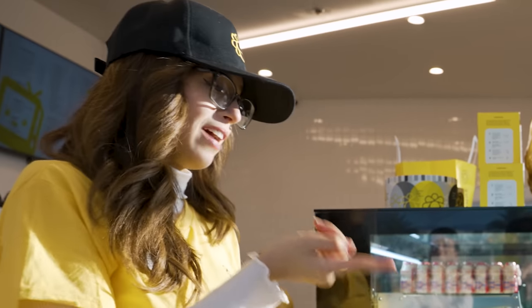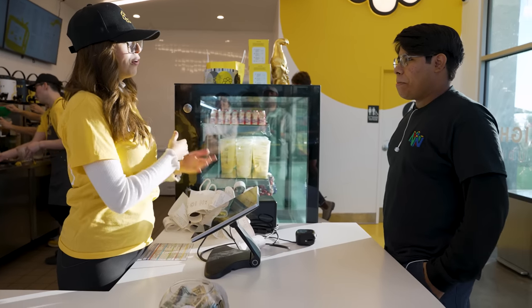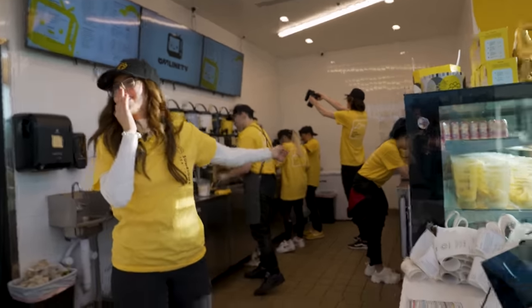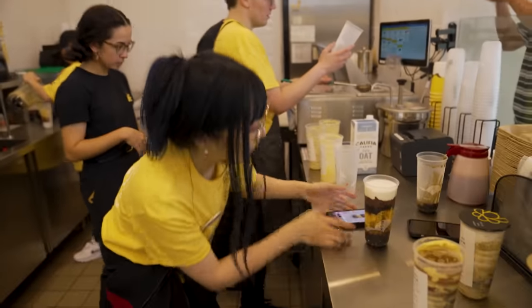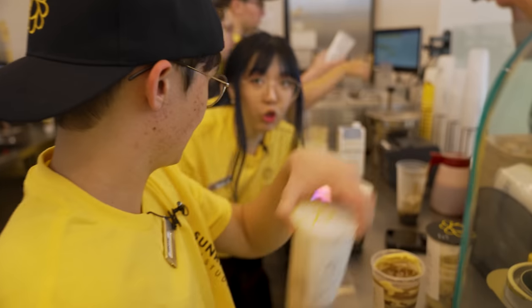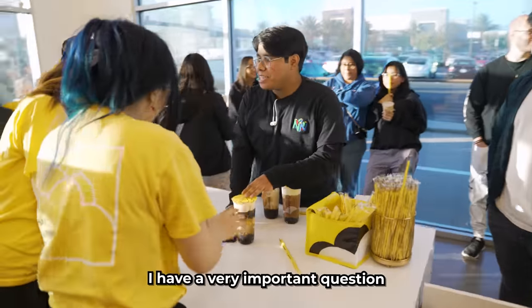Actually, we did make that earlier. I can only make you that if you'll leave your phone here so we can look at the photo. She's crying because she has to make that. I got this. It looks just like the picture. Just like the picture. I think I did a pretty good job. Yeah, that's pretty good. That looks just like it.